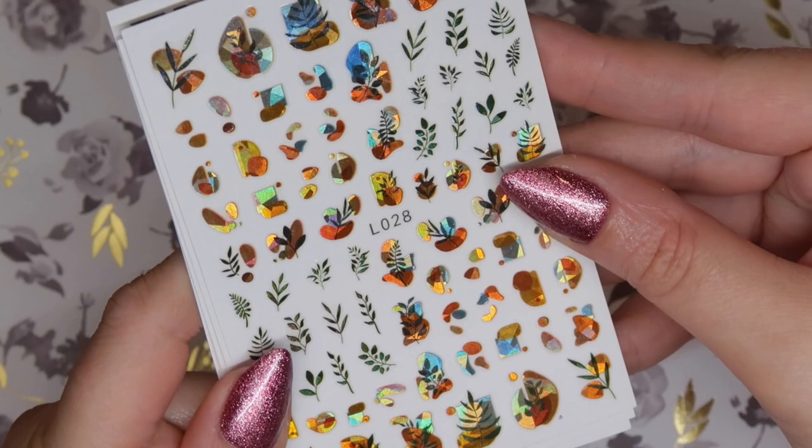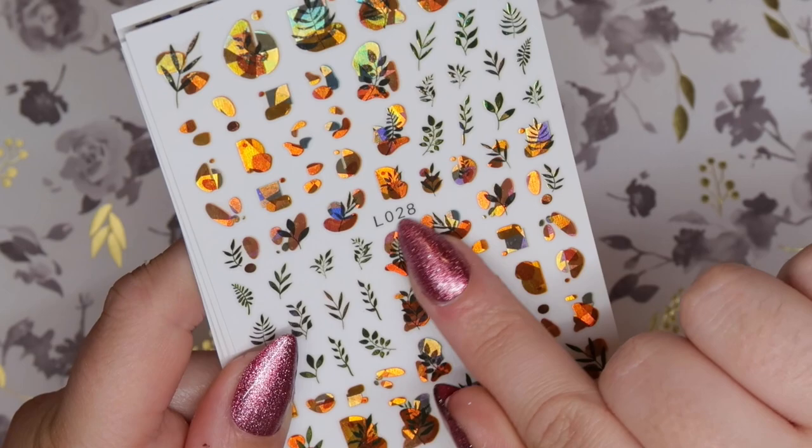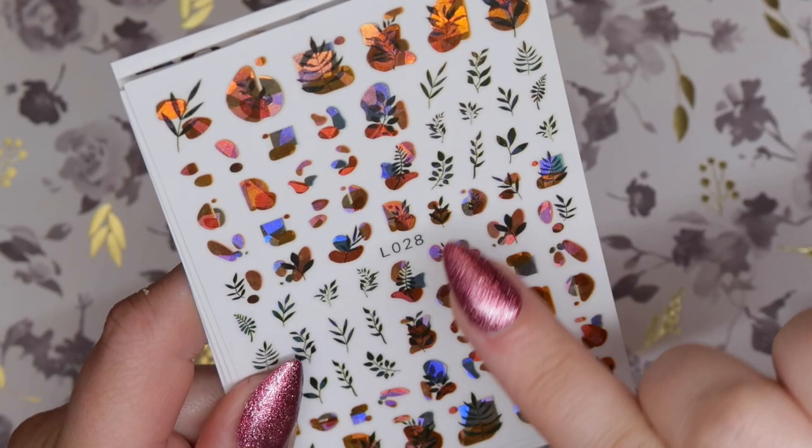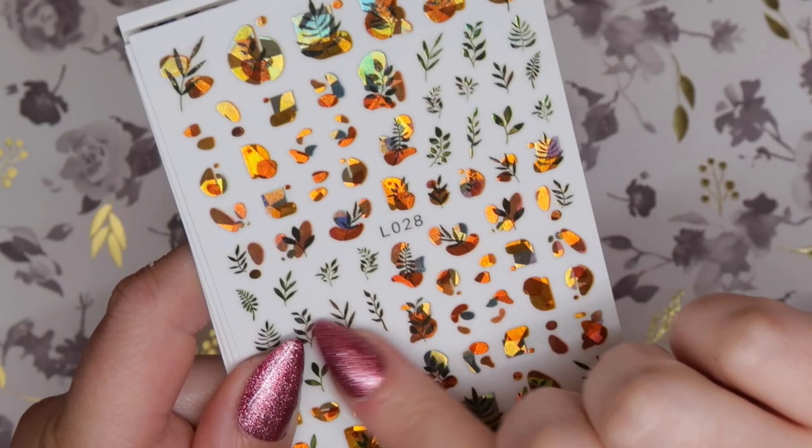So this is for those abstract modern designs, and they will all be numbered with this number. So if there is something that you are looking for from this video, just write down the number. I need to come up with names for all of these, and I'm terrible at names, so who knows what they're gonna be called. But if you are an abstract modern lover, you will like this plate, and they are all holographic too, which is fun.